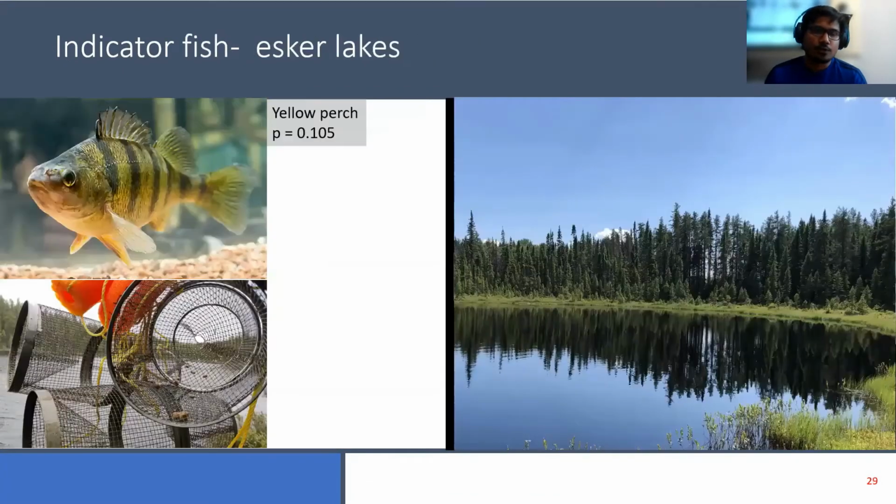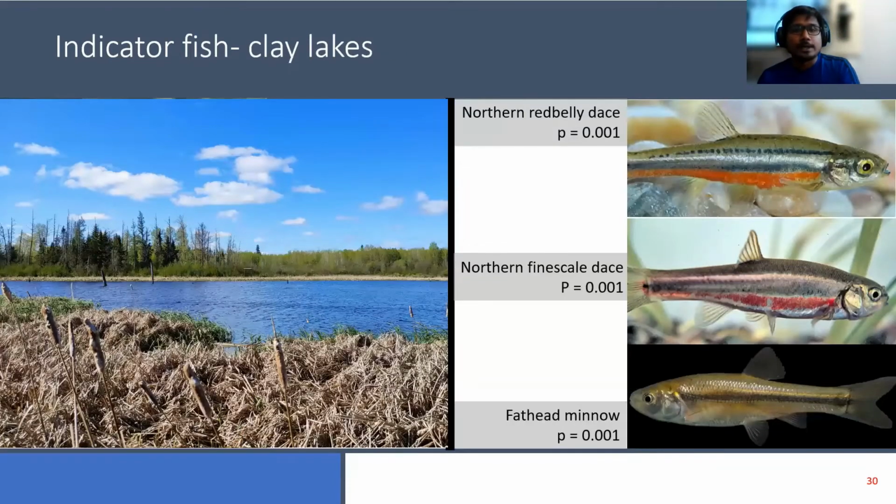For fish species, we found only one species with strong association with esker lakes because half of the esker lakes were completely fishless. And for indicator fish in clay lakes, we found the strong association of northern redbelly dace, northern finescale dace, and fathead minnow with the clay lakes.